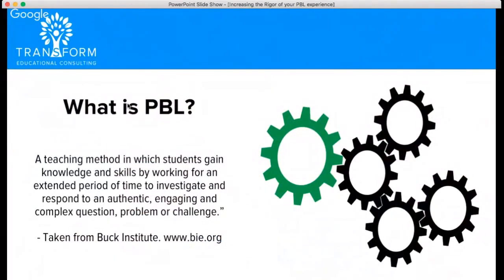So without going further, let's first define what PBL is. For those of you who don't know what PBL is, and you see PB and you think peanut butter and jelly sandwiches, let's first define what project-based learning is for you. First, it's a teaching method in which students gain knowledge and skills by working for an extended period of time to investigate and respond to an authentic, engaging, complex problem or challenge.